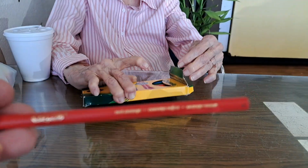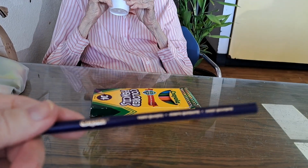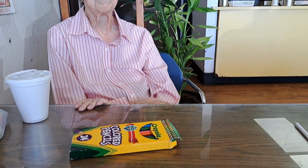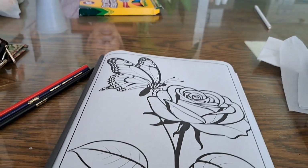Okay. Look what she got me. This will be a red color, the red orange. This is a violet. It's not picking it up good. In parentheses it says purple. Okay. And we have a black. This is going to be interesting. What can I do with this page, having those colors? Thank you, Susie.